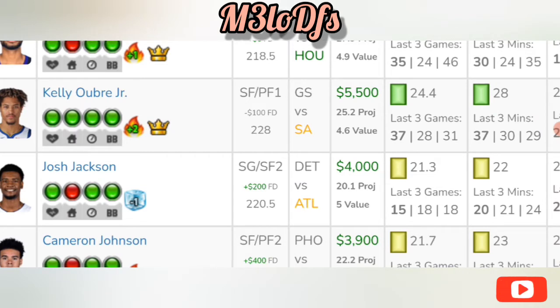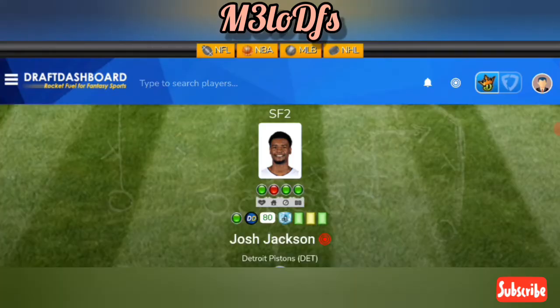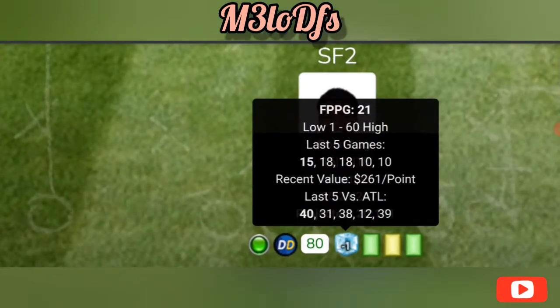But check this out, going against ATL, he has great stats against them. Looking at him, he's averaging 11.2 points a game, 10.2 field goal attempts in the past 5 games. But looking at ATL, check him out in the last 3: 40, 31, 38 in the last 3 games. And on top of that, he was only averaging 24.6 minutes in those games, y'all. So keep that in mind.